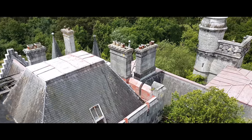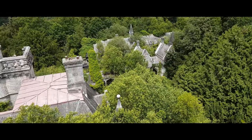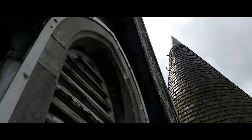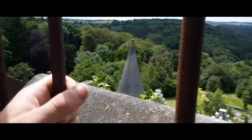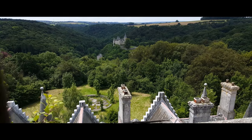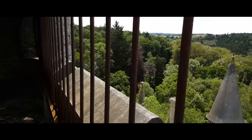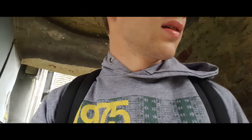So guys, we are now on top of the building. Wow, you can see the chimneys and everything from up here. And there's another part of the castle down there with a big gate and stuff like that. You can see the towers, and up there is the highest point of the castle. You can walk freely around this point here. Wow, look at that view. There's the other castle. Wow, that's amazing. Wonder what it's like to live here and to own this amazing castle. It must be a great feeling.